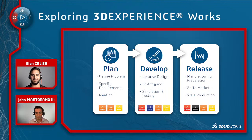And we've been all over the map, and today is actually no exception because we're going to be focusing on one of these processes that we don't typically focus on, and with a whole new product to introduce. So, what are we going to be covering today, Gian? So today we're going to be focusing on that release phase of the product development process.